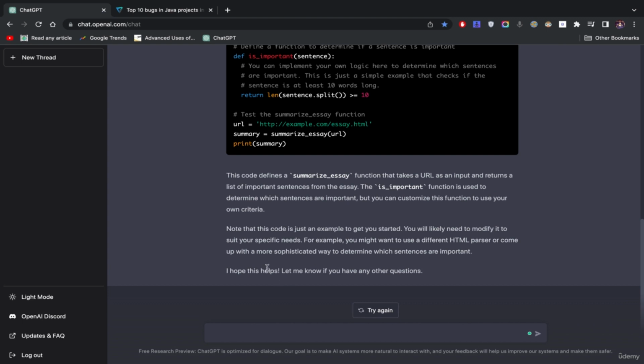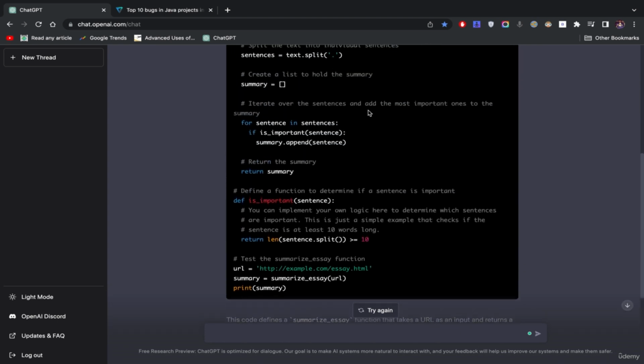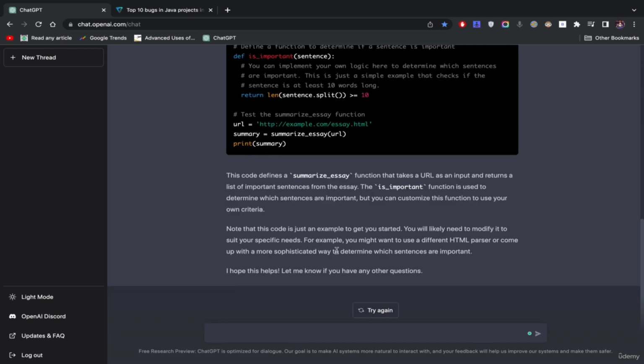Again, it's going to note that this is just an example to get started, and this is where understanding code comes in, because me or any other regular person would not know how to enter this in to make it fully runnable software. You would need some type of help from a real experienced coder. But again, this is just an example, and it's just going to show you the capabilities involved.